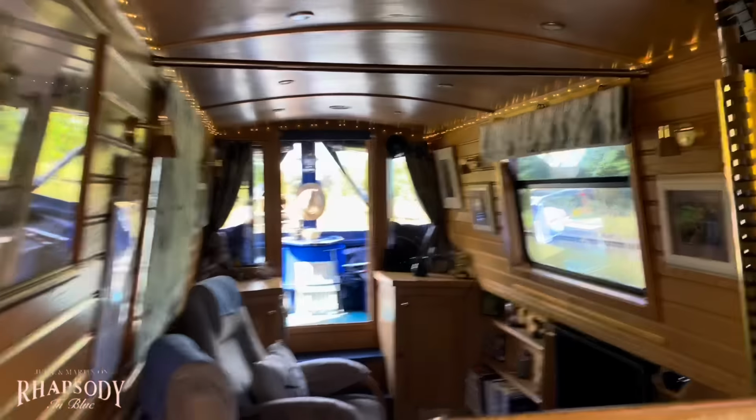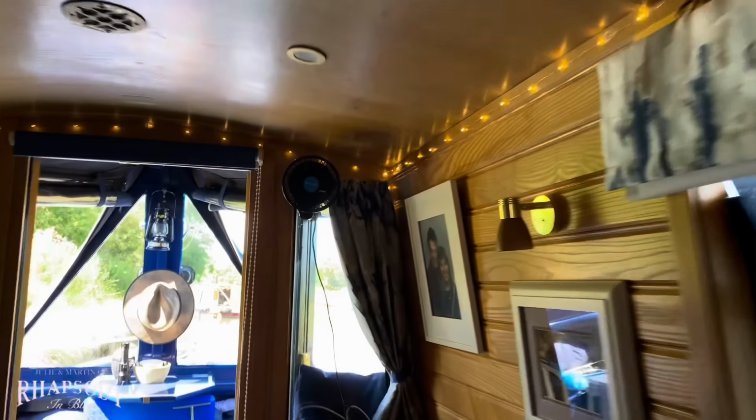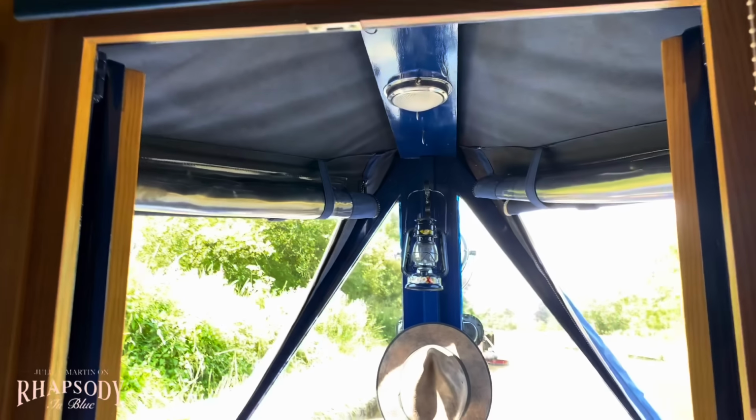And we have a fan that's going at the front here, a USB fan, and we usually put this down as well, so it lets the air in but keeps it cool inside.